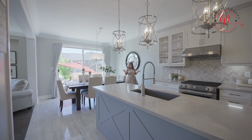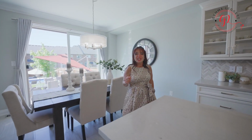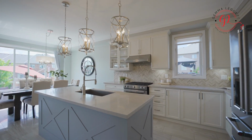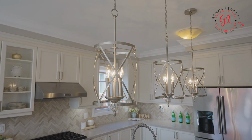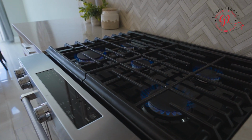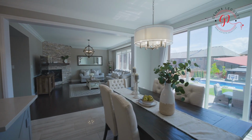Your kitchen is the heart of a home, and everyone wants to have the perfectly designed kitchen. You will find it here. This gem is offering an open concept with modern cabinetry, crown molding, a big island with a deep sink, quartz counters, porcelain tiles, large pantry, backsplash, gas stove, and high-end stainless steel appliances.